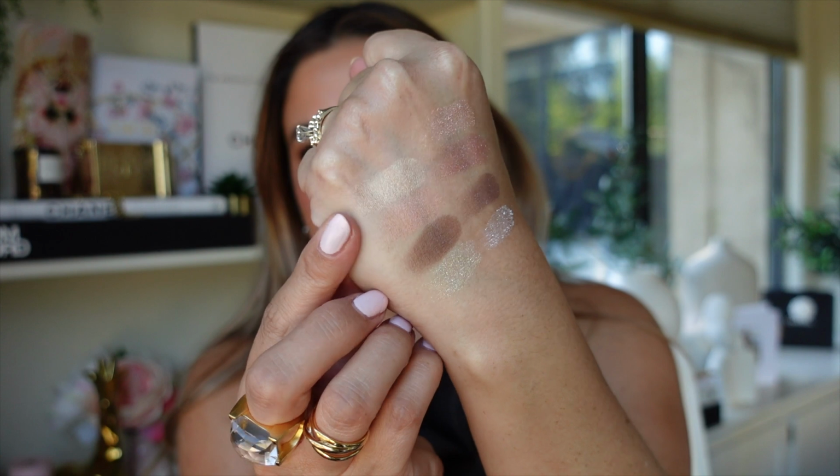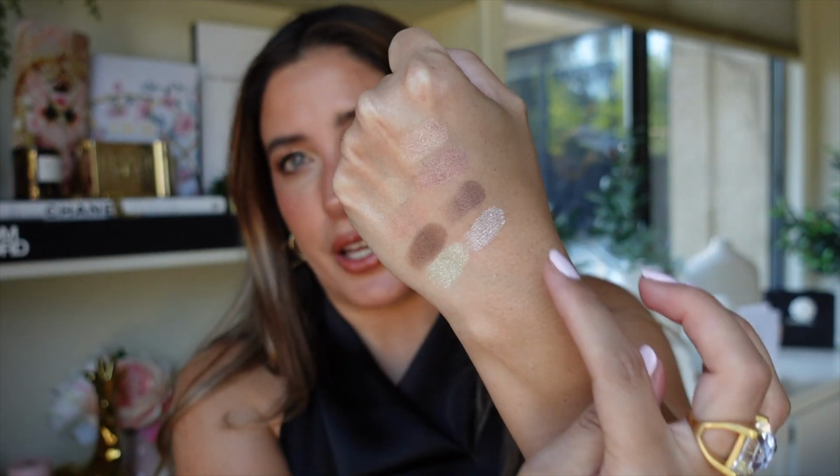I think you can see the difference between both of them. This is way more cooler tone. This one is not even warm tone, it is a nice neutral tone, and there is so much versatility on these eyeshadow quads. And here again, these are side by side. See, cooler and then neutral. I don't feel like this is warm tone.